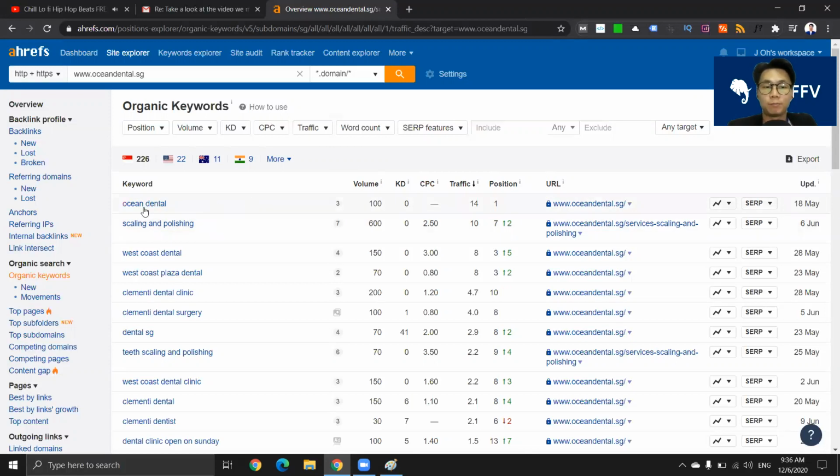As compared to their brand, right? Where there's no CPC, which means nobody is bidding for this, because if you are running another dental clinic, there's no reason for you to bid on another brand, which is another strategy that you might work on, but there's no CPC value because nobody is going to buy Ocean Dental and put your ad on top of Ocean Dental, which you can and which you should if you have the budget. Because you want to get the brand searches. You want to have your brand appearing before other brands. So that's one of the ways. But if you look at scaling and polishing, it has a $2.50. So that's why we went for it.